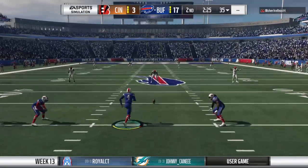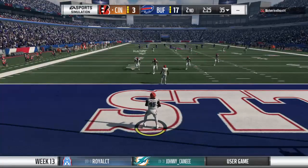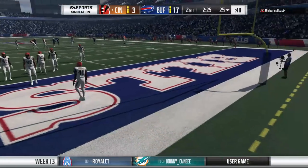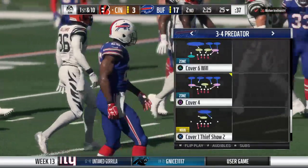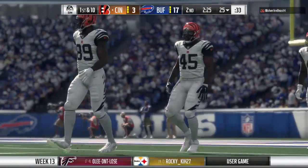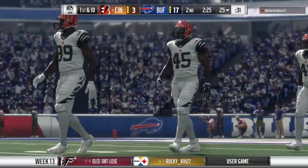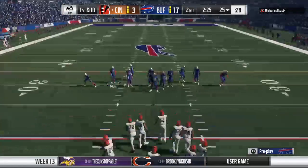Zerline out now to kick this one away. And they will not get a chance to return this one as it's through the end zone for a touchback. So now the Bengal offensive unit back out onto the field, and they'll be looking to atone for last time's mistake of fumbling inside the red zone. Certainly they don't want to do that again.